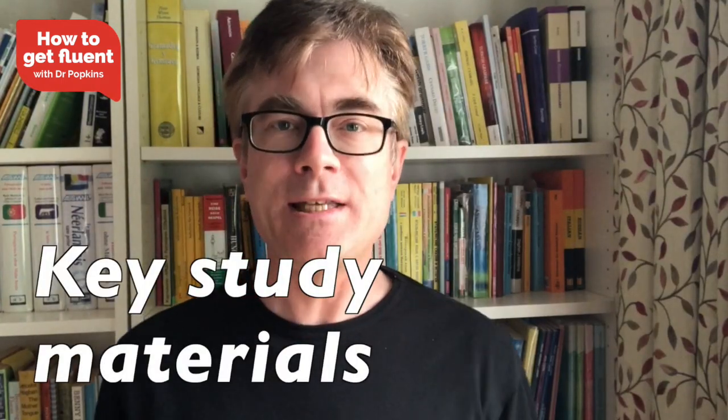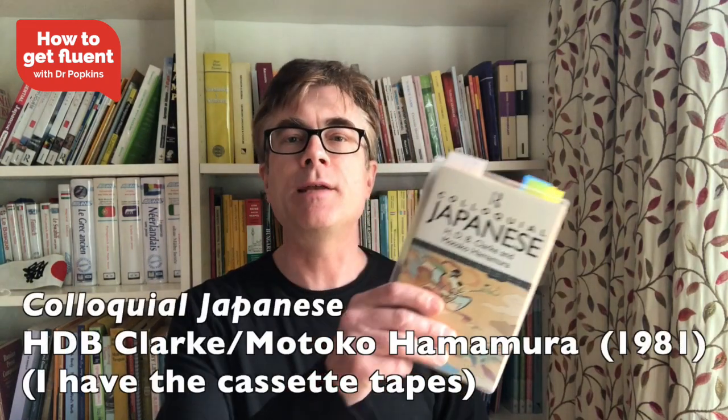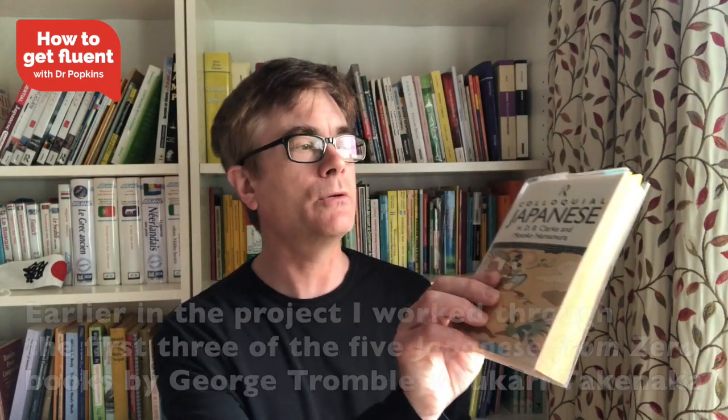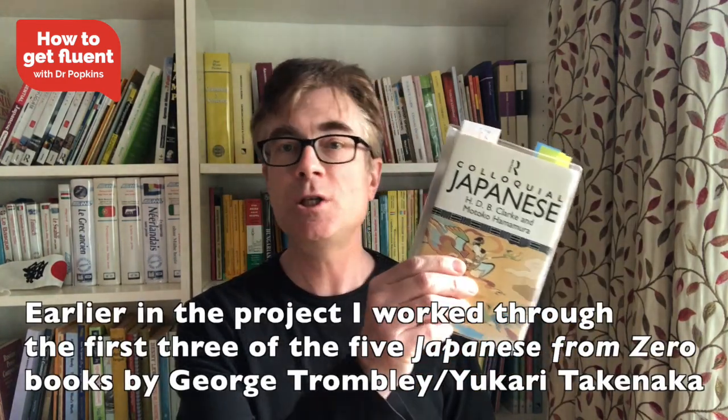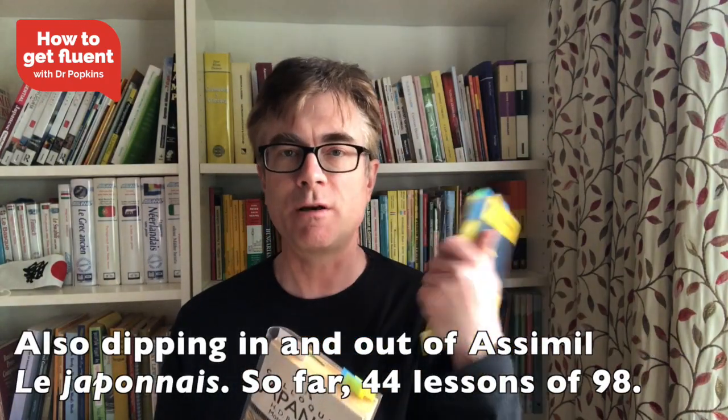Now, I've been organising my focus study around a number of language courses. That gives me a backbone, a spine, something to work through. And the two books I've actually stuck with are both very old books. This one, a very old version of Teach Yourself Japanese. And then the other book which I'm using, another old version of the colloquial series, and this is Colloquial Japanese. So this old version is much more up-to-date, conversationally based than the Teach Yourself book.